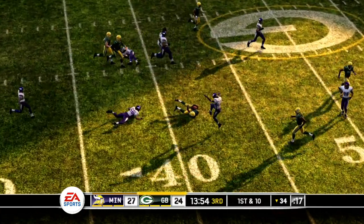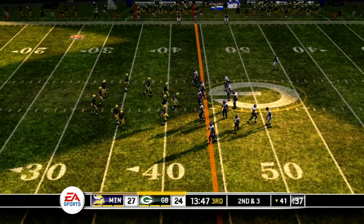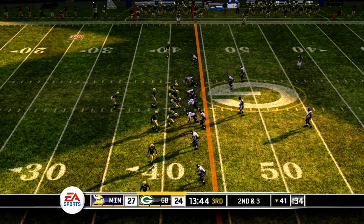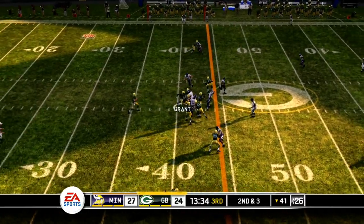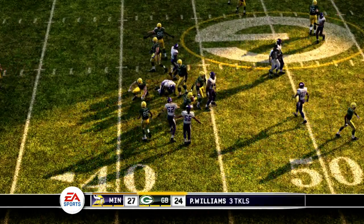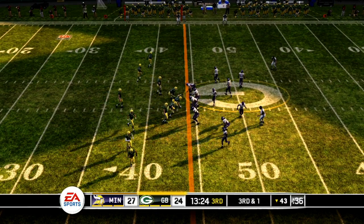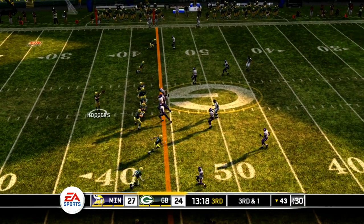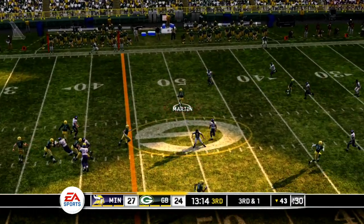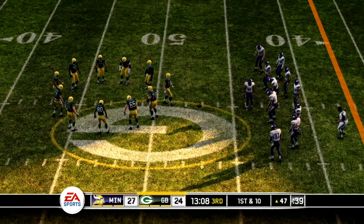Makes the short throw, and he caught it. The stop was made by Henderson. Greg Jennings with his 5th grab of the game. Rodgers will hand it off. He fights forward to about the 43, and Williams was there to bring him down. He throws left, and it's completed. Chad Greenway makes the tackle. That pass put him over 300 yards for the game.